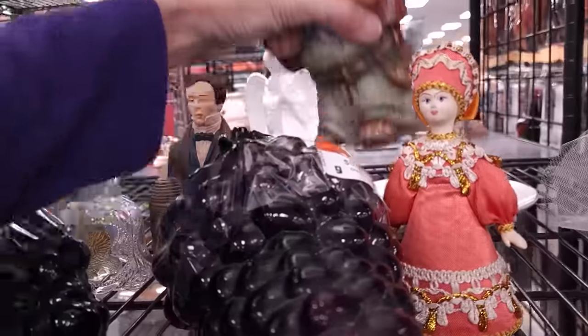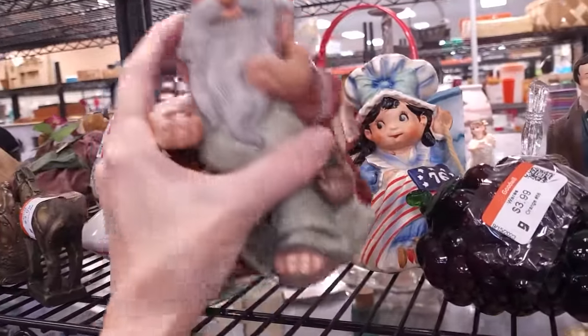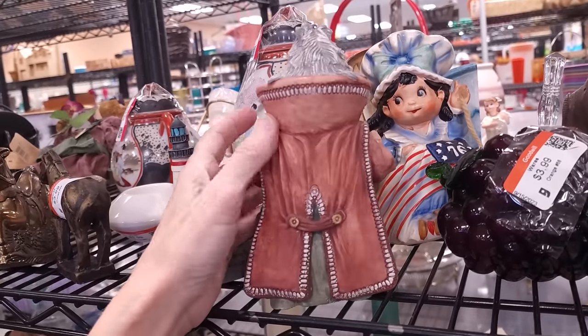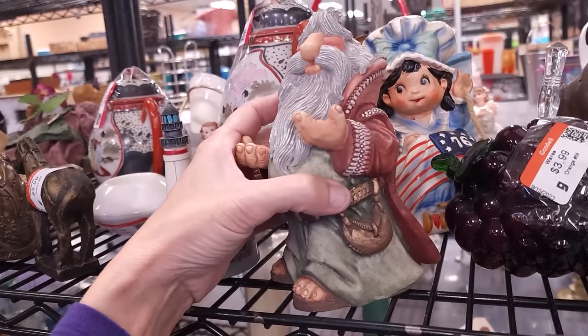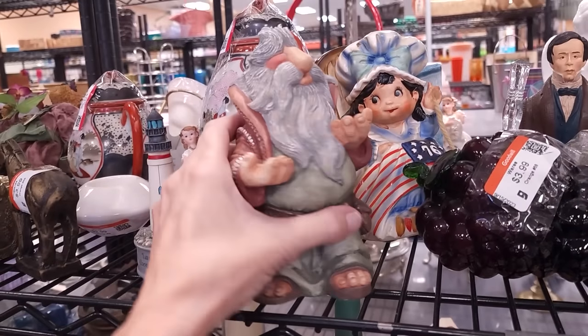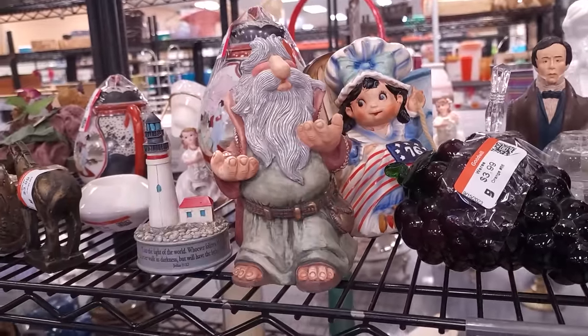So this guy was here the last time I was here, and I couldn't figure out why they had him priced at $12.99. Apparently, he is a character out of Lord of the Rings, I believe. These do sell for about $15. I did do a little research last time. So he's about a $15 figurine, so that's not a good reseller price on that.